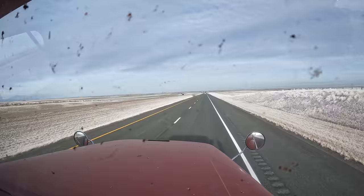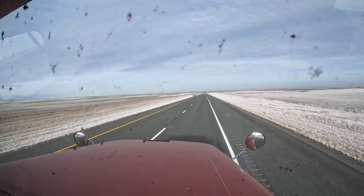We are hauling hard red winter wheat today, and there's two types of wheat. There's spring wheat and winter wheat. Spring wheat you plant in the spring, and winter wheat you plant in the fall. The main difference between these two types of wheat is winter wheat has to freeze in order to produce a head, which is the wheat kernel, and spring wheat can't freeze.